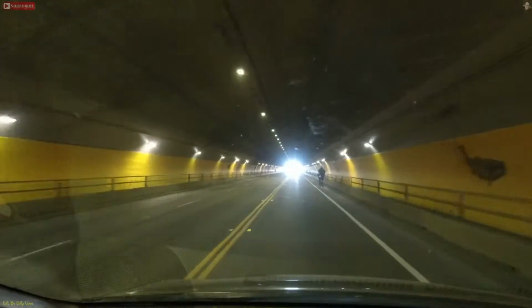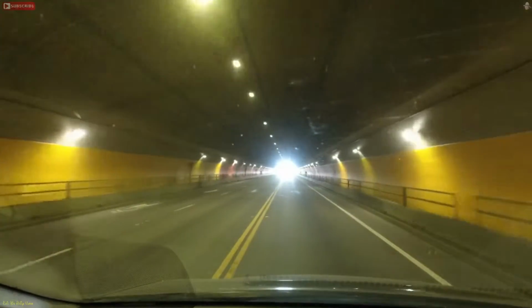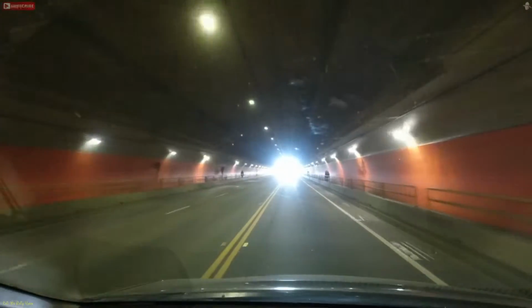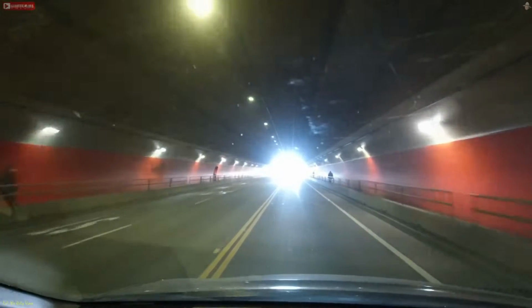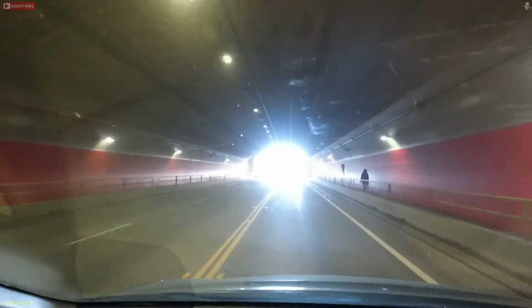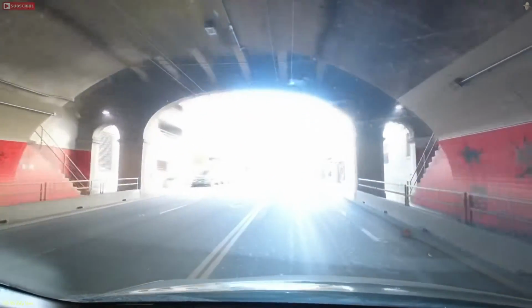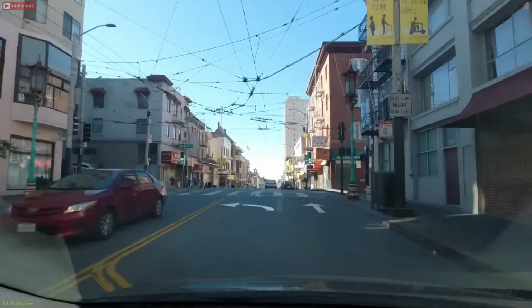See the bike lane right there? You got a pedestrian walkway again on the right-hand side. You see how it's yellow? It's going to turn orange right now. That orange is letting us know that we are now in Chinatown, which is kind of cool because as soon as you come out, you're in Chinatown. So I'm going to make my way back down towards Broadway.